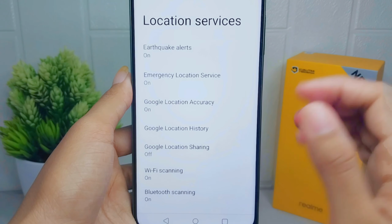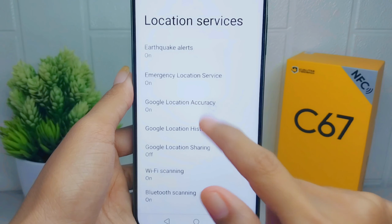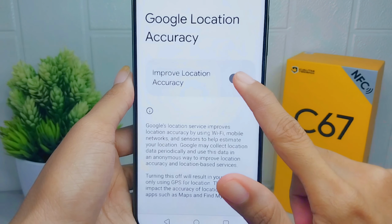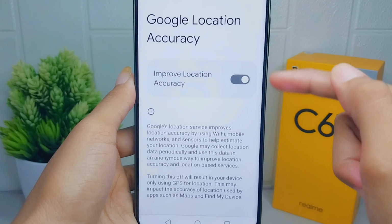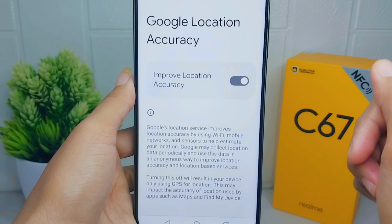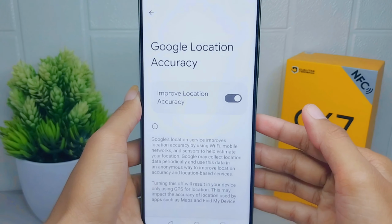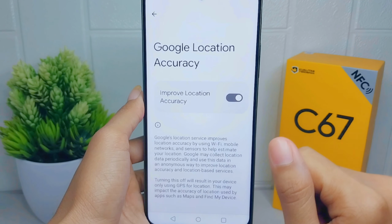Well, and then here you can select Google Location Accuracy option. After that you can activate it like this. Okay, and then now the location on your device is successfully increased. Well, that's the tutorial on how to increase location accuracy on Realme C67 device.